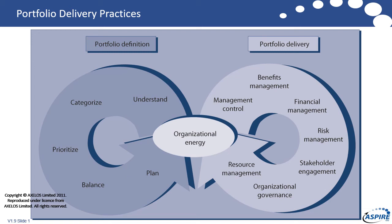Okay, let's have a little talk about the portfolio delivery practices. Before we go too far, I'd just like to make an observation for you guys that are familiar with managing successful programs. There's quite a clear relationship between that product and the portfolio definition and the portfolio delivery lifecycle. So if you look at what's going on in portfolio definition, it's very much aligned with identifying a program and defining the program, where you're actually trying to work out what it is, where you're going, and what the end game is going to be like.